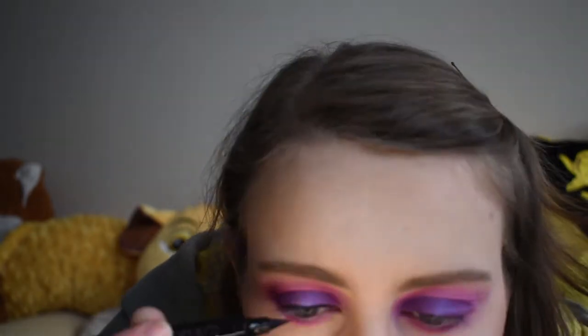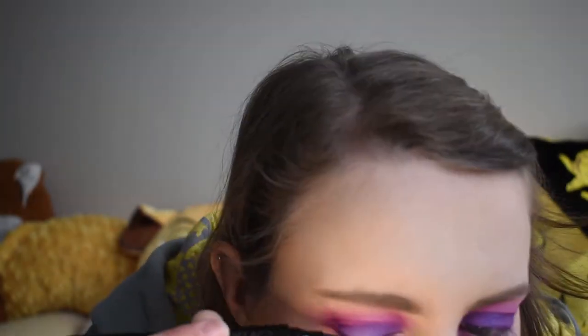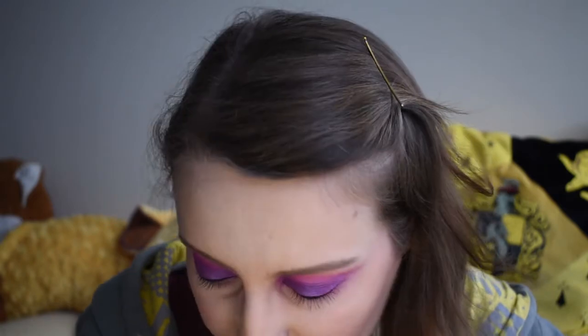For eyeliner, I'm going to use the Ciate London Stamp and Drag. The one where it's got eyeliner on one end and a stamp on the other. It quite honestly scares me a little bit. So I'm going to use the pointy end. Now that's done. Not the neatest, but not the worst either. I mean, I've done a much dodgier job before.